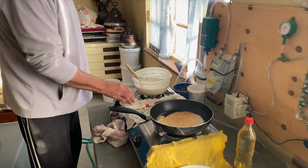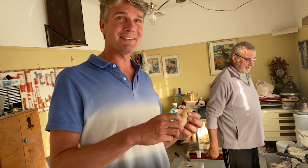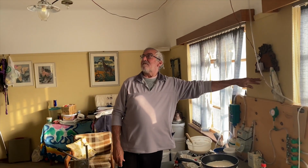Ooh, that looks very nice. That actually looks beautiful. So the proof of the pudding is in the eating. Fields, world famous, biogas pancakes. Well done, food. Yummy. He can even use the biogas for lighting.